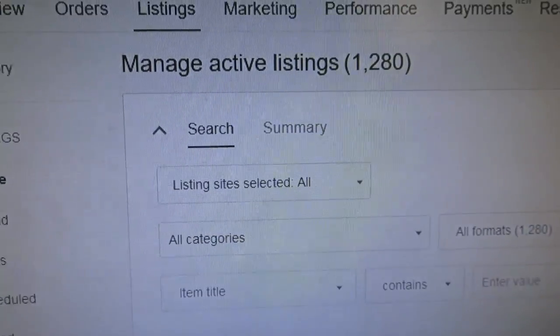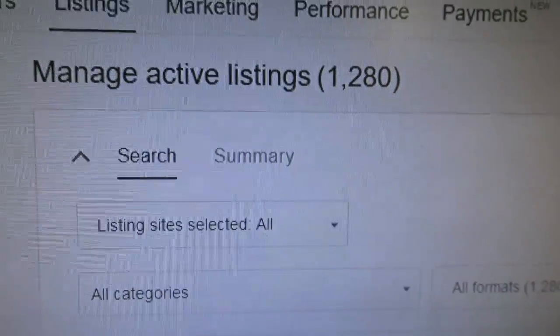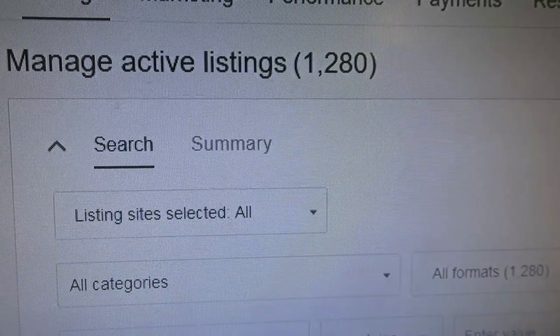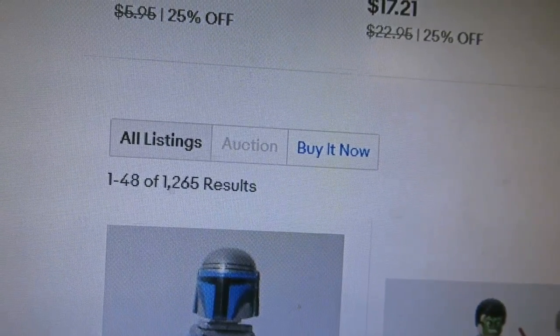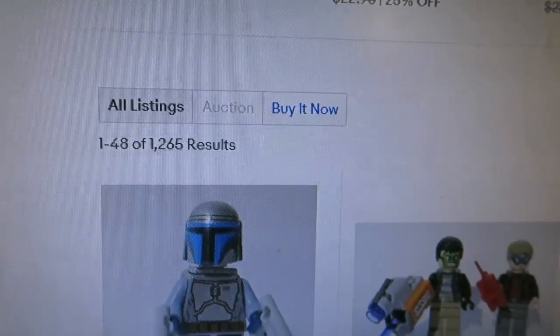Alright, it is Monday, about halfway through the workday. I got all the ones that I photographed yesterday listed on eBay, and I relisted everything I could that sold. So we got up to 1,280 at the beginning of Monday, pretty much. When I go to my store, I think it tells me less. Yeah, 1,265. It just takes like 5 minutes for new listings to get put up there. I just put up about 30 that I just relisted from what I rebuilt.